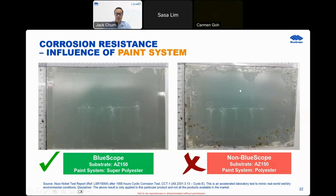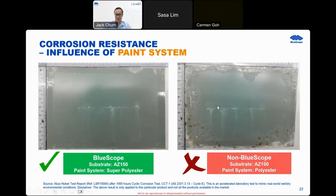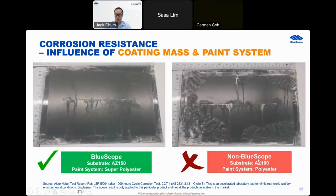What if someone is asked to do cost saving? Cost saving means what? I can use the BlueScope polyester system. What if I want to cut down the coating mass, for example? This will have an impact. Once you reduce the coating mass in the substrate itself, the corrosion protection will not be so good anymore. You can see that it's even worse than this image. This 150, if I move toward 100, you can see it's already bad.